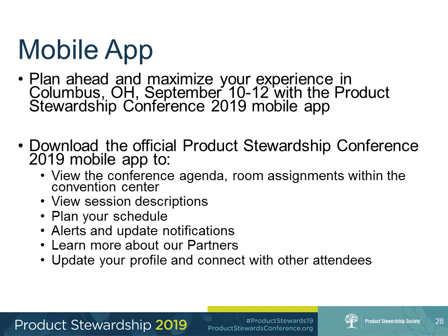So now a little bit about our mobile app. We are offering a mobile app this year, and it's highly recommended that you download it. We will have an on-site guide printed, but it's basically a very simple grid with the location of the rooms, of the sessions and their rooms and what's going on, kind of an at-a-glance schedule.